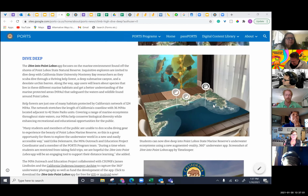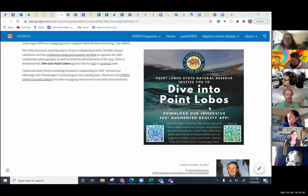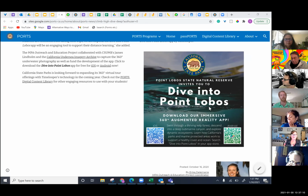You'll also find here, there's another resource that's just come out from Point Lobos. It's called the Dive into Point Lobos app. And this gives you the opportunity likewise to scan a flat surface and dive underwater into the kelp forest, drop into a 360 image of the kelp forest, explore, listen to interpretive content, whatever that may be.